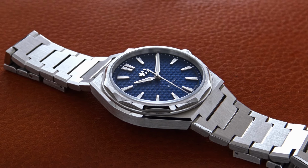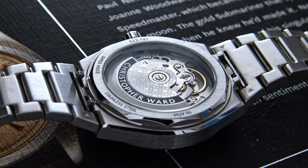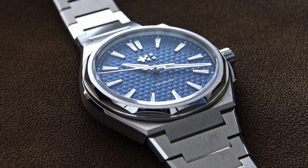So today, I will finally go into the review of the Christopher Ward 12 I have with a Nordic blue dial. Now, not only am I not getting paid for this, but I've actually been wearing the watch for over 2 weeks, going out with it. I haven't been treating it like a baby. I've worn it the way it's meant to be worn to give you the most honest and accurate review that I can.